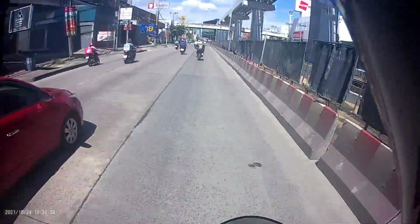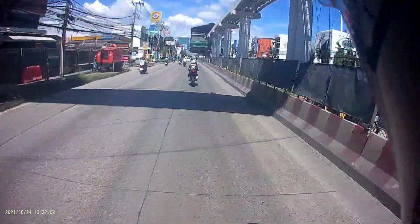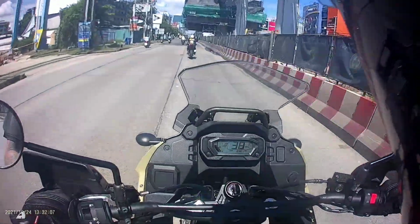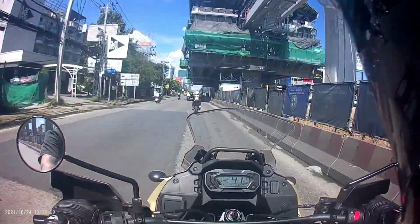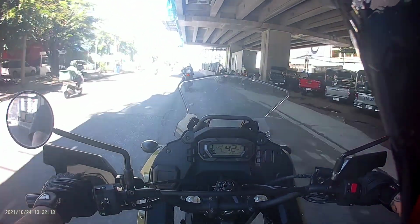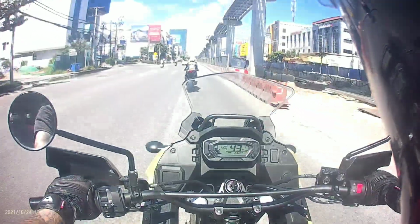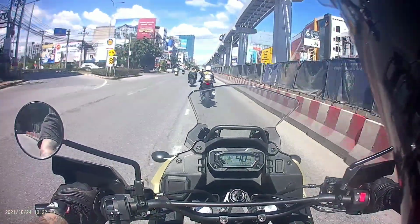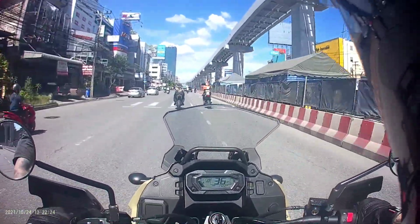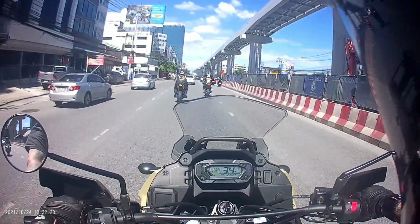So yeah, here you can see us going through the traffic a little bit. It's actually quite nimble bike. It's not that wide. It's not like a GS 1200 or something. So for traffic, it's still alright too. Especially since you sit a bit higher and quite upright, so you can see what's going on around you. But yeah, I was really surprised by how comfortable it actually is.